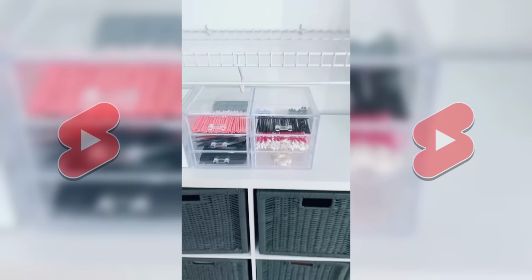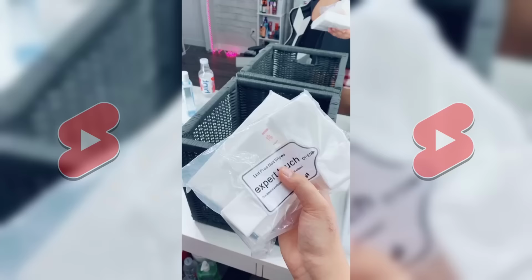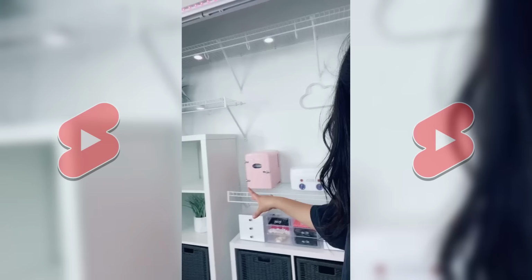I decided to put it on the shelf, and next to it, I'm putting my wax sticks and strips. In the 3rd cube, I'm going to be keeping my favorite things, like my microneedling pen, my ultrasonic skin scrubber, and my high-frequency machine. The 4th cube is going to hold any extra disposable supply, like gloves, Q-tips, things like that. The 5th cube will hold any extra nail supply. On this shelf, I'm keeping my towel warmer, my wax machine, and my skincare fridge.